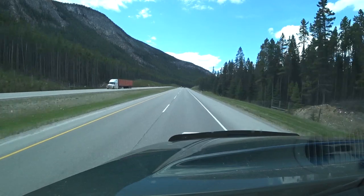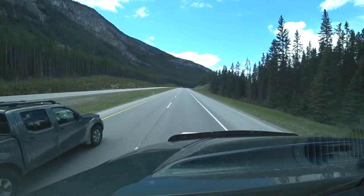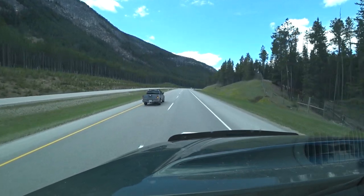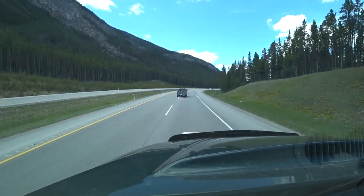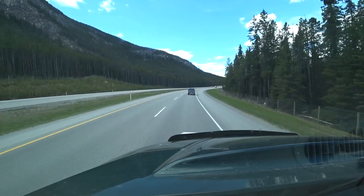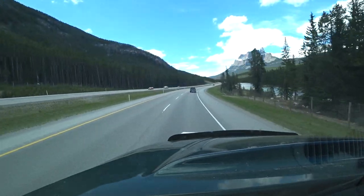Just 4 kilometers, we've got to turn left. I guess after this mountain? Or we have to climb the mountain. I'm sure they've got a valley for us to go up. It's been a long time since we've driven down that road.